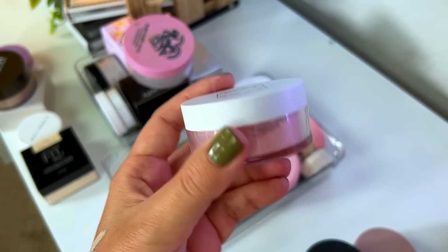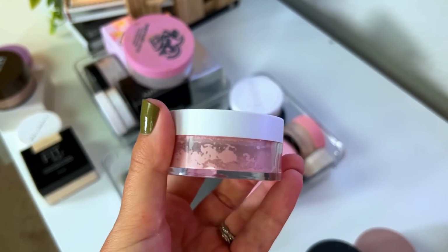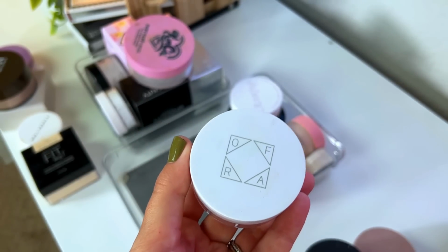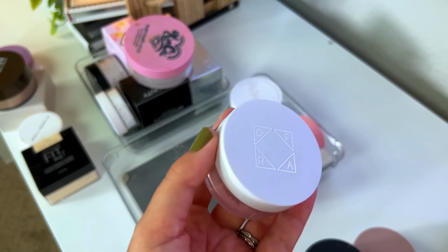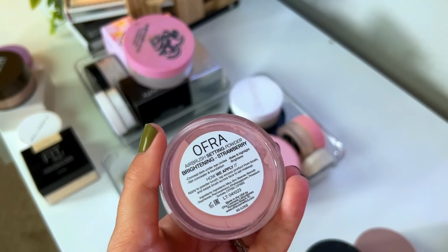Next, we do the Ofra Cosmetics. This is going to be the Brightening Pink Strawberry one. Now, I've tried this out. There's nothing wrong with it. I just don't really like the pinkness. It's too pinky for me. When I tried this out, you can just definitely see the pink tones. It doesn't blend out as much as I want it to.